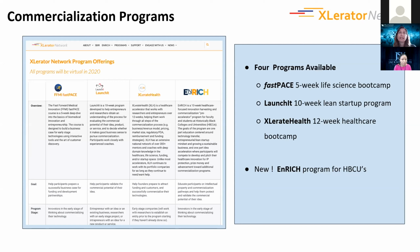And then the last accelerator program we have is from our small business lead on the grant, Accelerate Health. Theirs is a more extensive 12-week healthcare boot camp, and it takes founders all the way through strategizing their company all the way out to the funding mechanisms. And then our final accelerator program is Enrich. It's brand new, and that's the one Amisha is going to talk about when I'm finished here. It's specifically for a cohort of historically Black colleges and universities, or HBCUs.